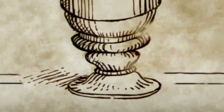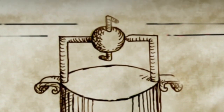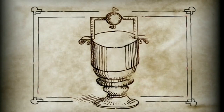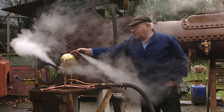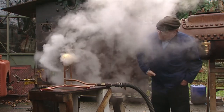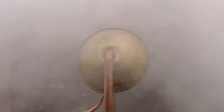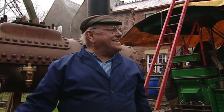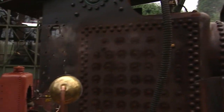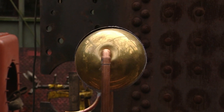Right, basically, on Hero's model, it had a boiler down at the base of the two vertical pipes with the fire underneath it. And when the water boiled, the steam came up the pipes and it came out into the sphere, and then of course it came out of the two vent pipes on each end, causing it to revolve. I'll just give it a little bit more steam. That's incredible. Where's the copper pipe bit? Well, that rules out any more demonstrations with Hero's whirligig.